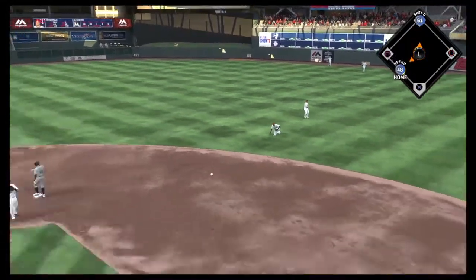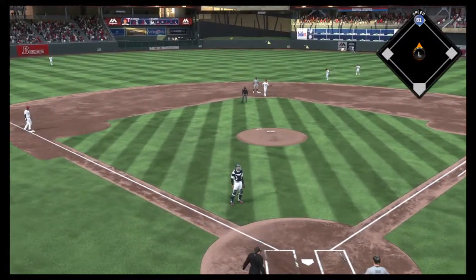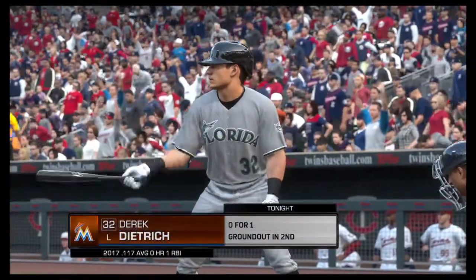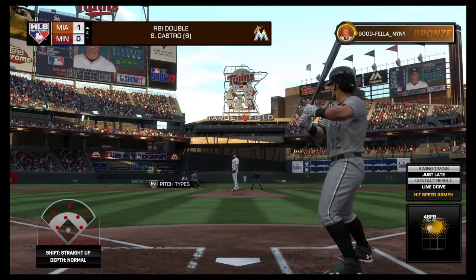Bohr rounds the corner and is headed home. And he will beat the tag, safe at the plate. Coming to the plate now, Derek Dietrich. 0 for 1 for him here in this one. Dietrich.